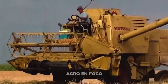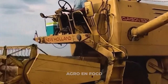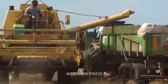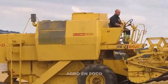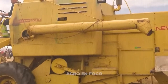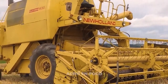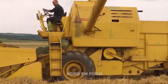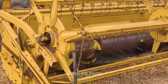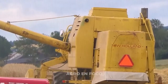Additionally, the grain tank, with a capacity of 24 hectoliters, was designed to store a substantial amount of grain, reducing the need for frequent unloading stops. To handle the leftover straw, the machine featured 4 straw walkers, an efficient system for its time, ensuring proper cleaning of the grain. Without the cab, the harvester weighed 12,611.95 pounds, a considerable weight that provided stability during operation. Its height of 3.12 meters made transportation on roads and through narrower accesses more manageable. The Clayson 1530 was designed to be practical and adaptable, features that made it a success among farmers.